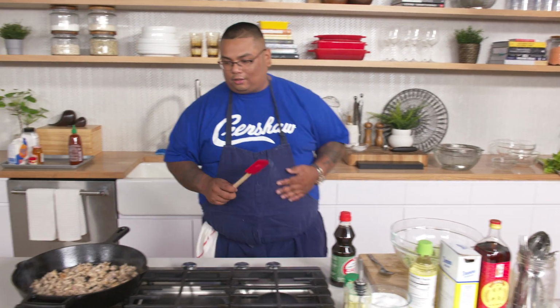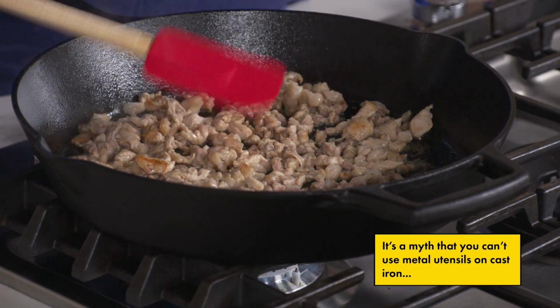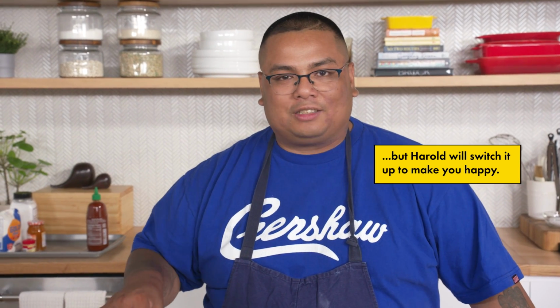I got trolled on that last time. We're using a metal spoon on a cast iron. I don't want to get trolled, all right, guys? My feelings get hurt, okay? Don't yell at me, okay, buddy?